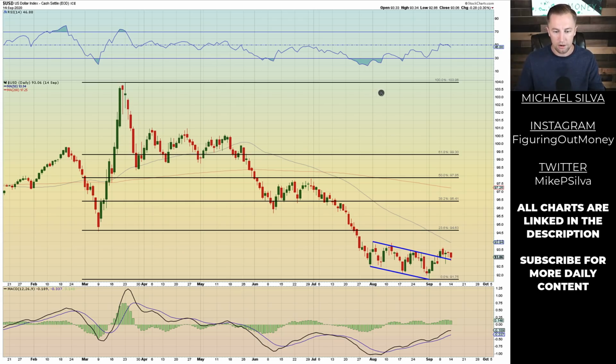Positive divergence in the RSI, positive in the MACD. Keep a close eye on this. Today's low did drop below 93, which is pretty bearish. We hit as low as 92.86, but we didn't close there. We saw a little bit of a bounce, hanging on by a thread. We're at the 93.06 handle. It's going to be interesting to see how this one plays out.